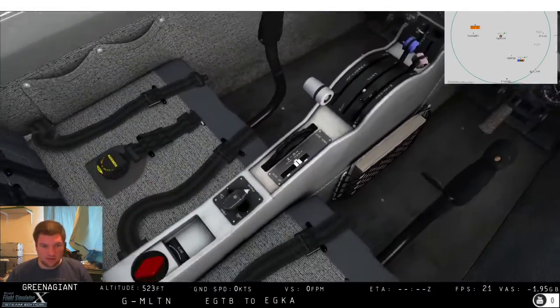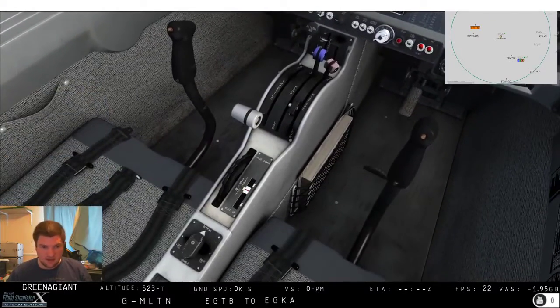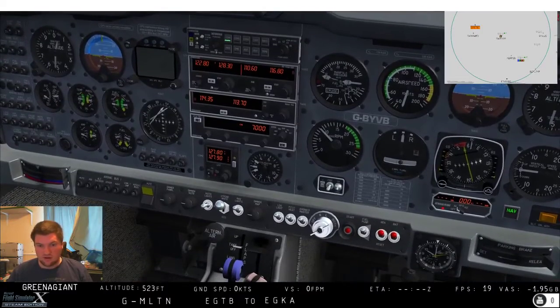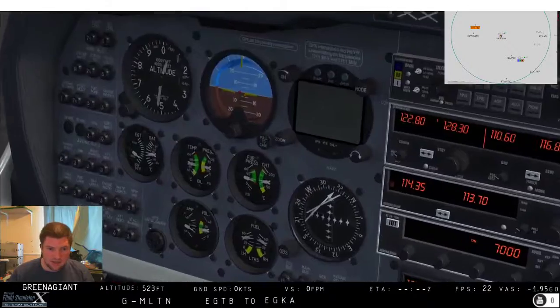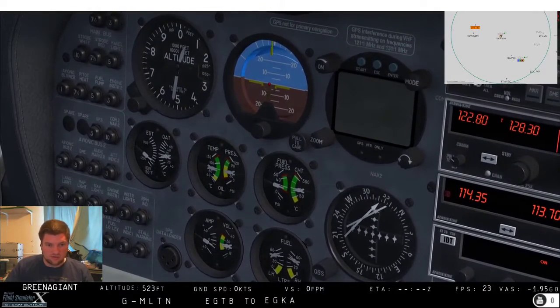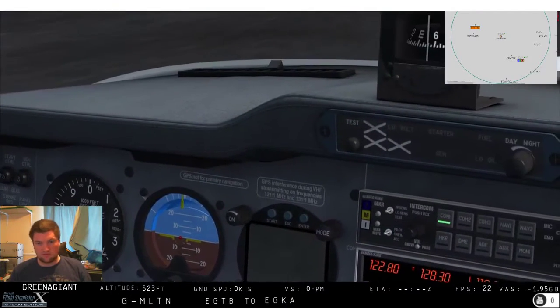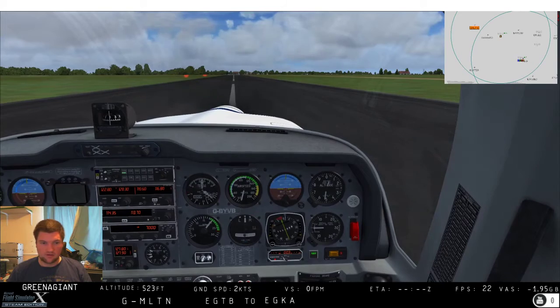Okay, seatbelts, yeah, whatever. All the good things. Trim is set. We're on both for the tanks. Lights are on. All good there. T's and P's, temperatures and pressures are all good. The pressure will go up when we run up. Fuel, we've got about 75% fuel, which should hopefully be enough to get us there. So, let's go.